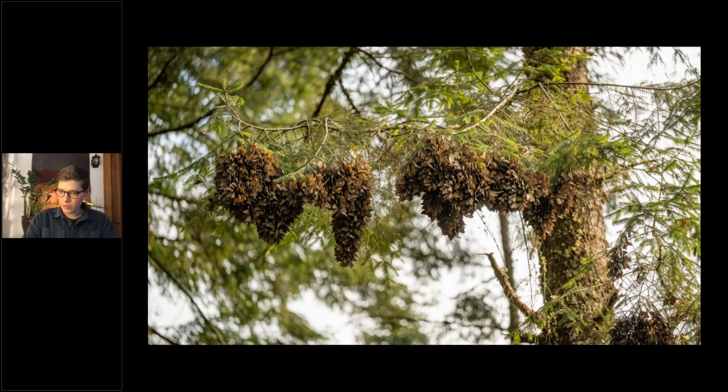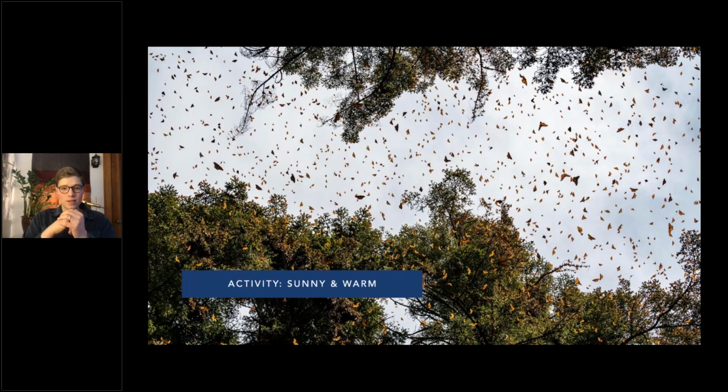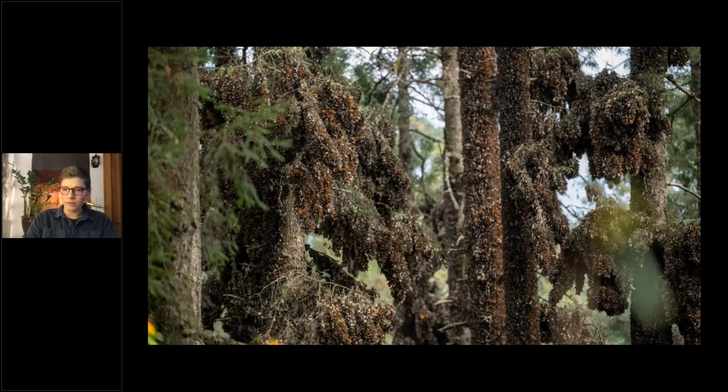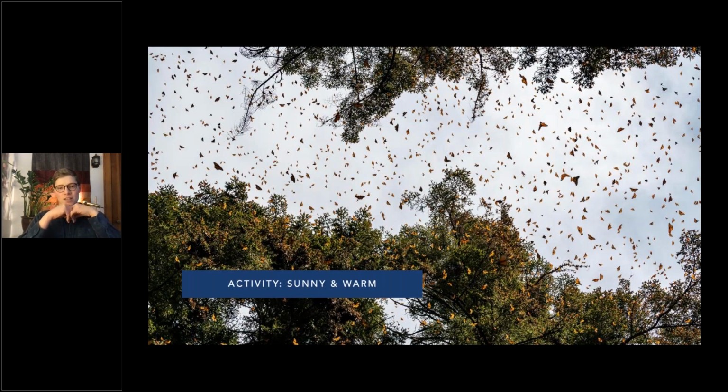And if you're lucky enough to be there on a warm, sunny day, which can happen anytime from January all the way through until March, you might be able to see something like this. So this is looking straight up. It was just a river of butterflies. And this happened really quickly. One minute, it was looking like this with all the trees coated in butterflies. And then all the butterflies got just warm enough, just at the right moment, and the sky just exploded. And you could literally hear the wing beats of those butterflies.